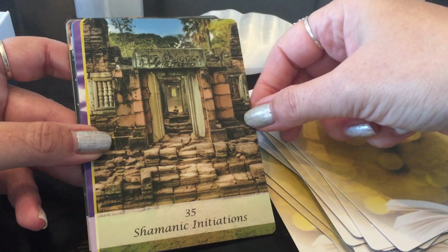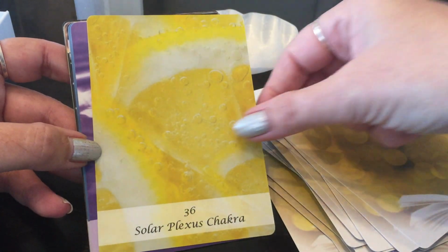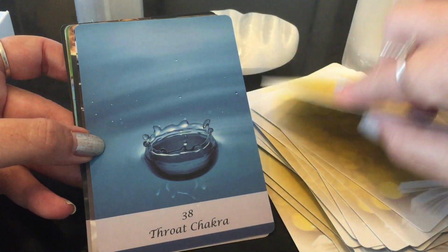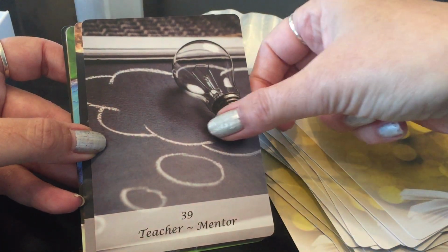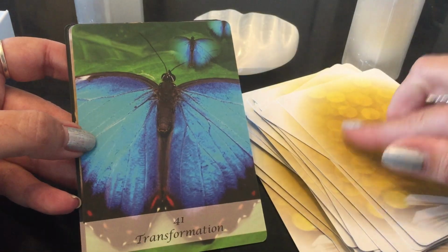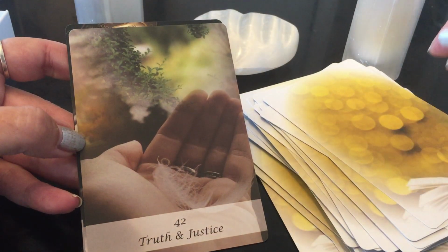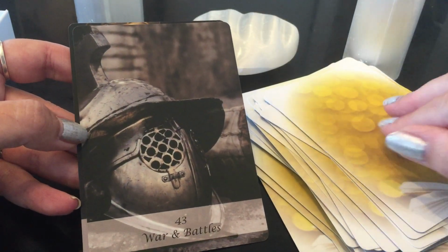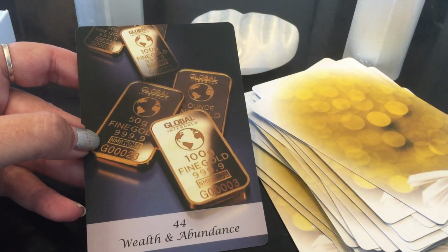Shamanic initiations. Solar plexus chakra. Third eye. Oh, I like that. I like how it's coming up. Throat chakra. Teacher, mentor. Totem animals. Transformation. Oh, how beautiful is that? Truth and justice with the feather. War and battles. Wealth and abundance with the gold bars.